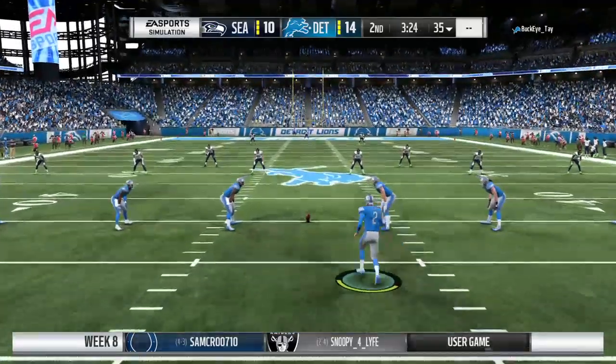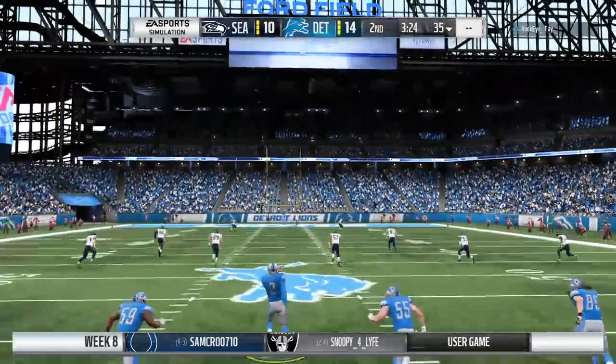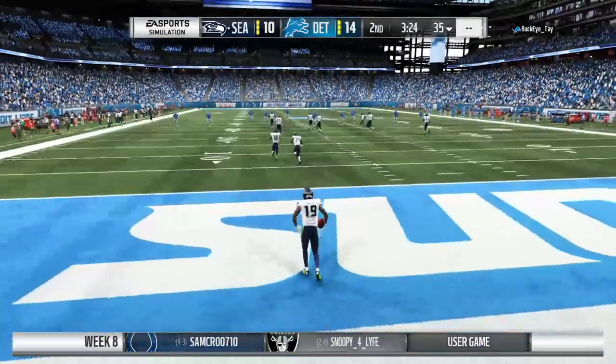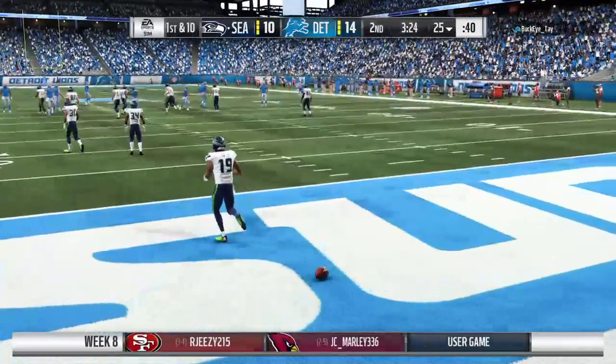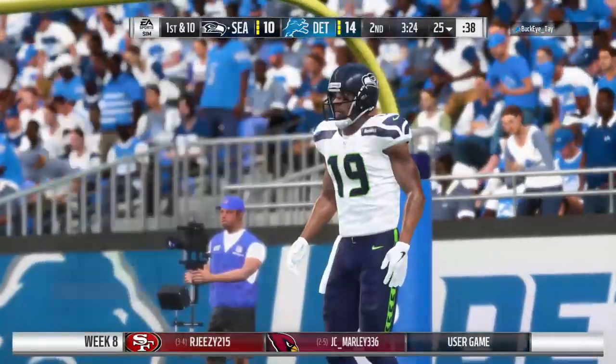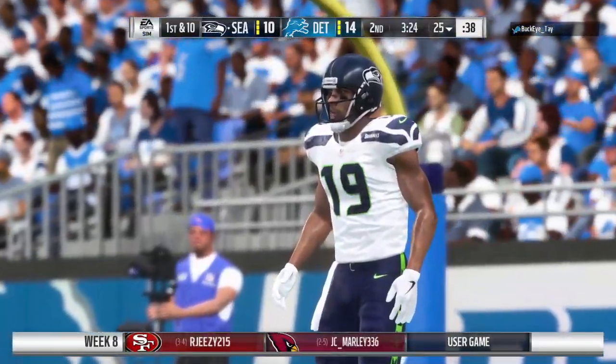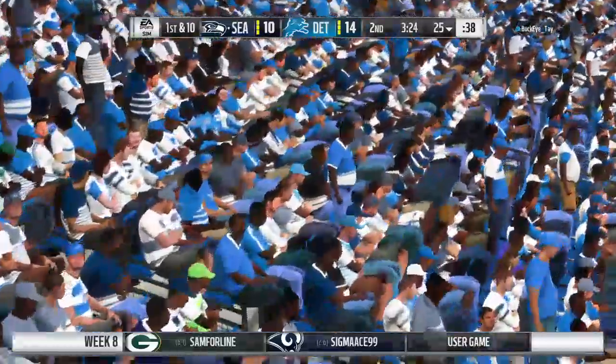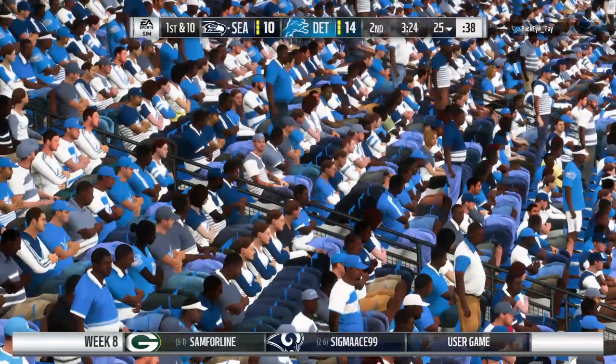Set now to kick this one away, and off it goes. This will be taken to the back of the end zone. Seattle is now ready to march out onto the field. And last time, one play, interception. So this offense, they should be fresh. That's a good way of putting it.